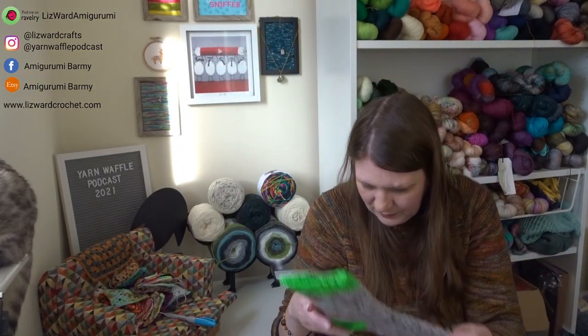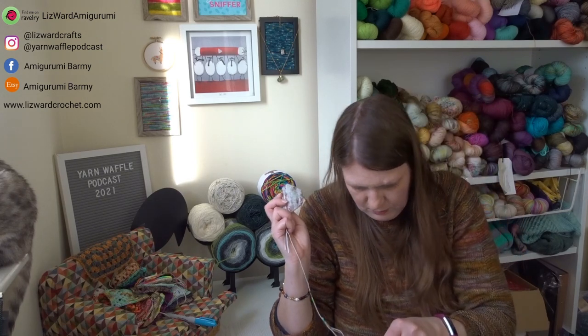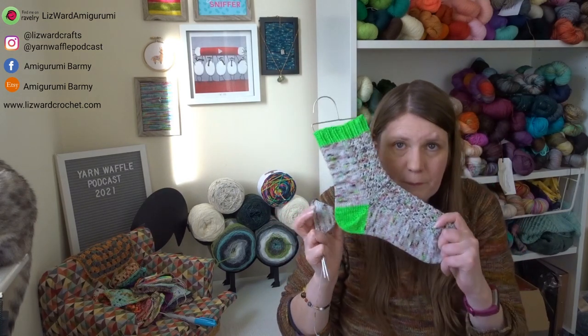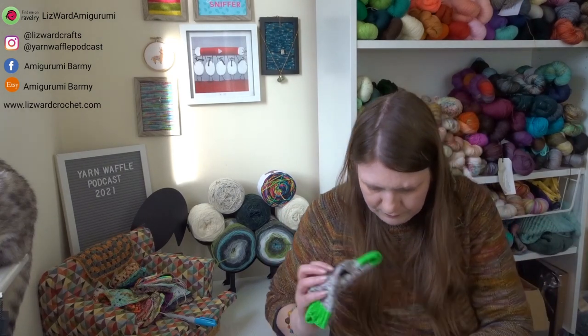I'm stumbling over words now, I've been talking for quite a while. Yeah. How far had I got with the second sock? Oh, not far. I think I probably only just did the toe. Don't even think the toe is finished on those. So yeah, I'm not saying I'm going to jump to working on these right away, but I know they're there and I definitely will get to them. Definitely before next Halloween.